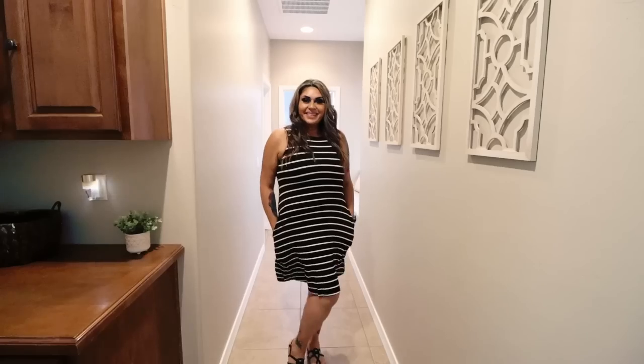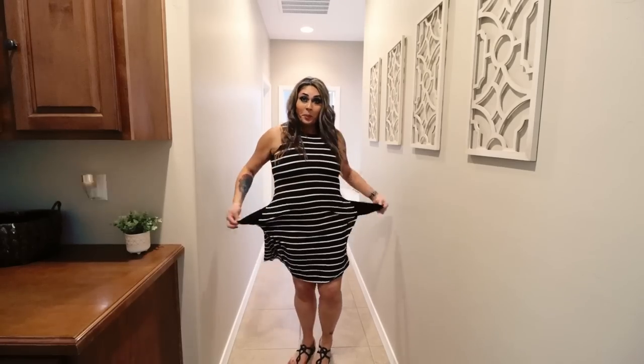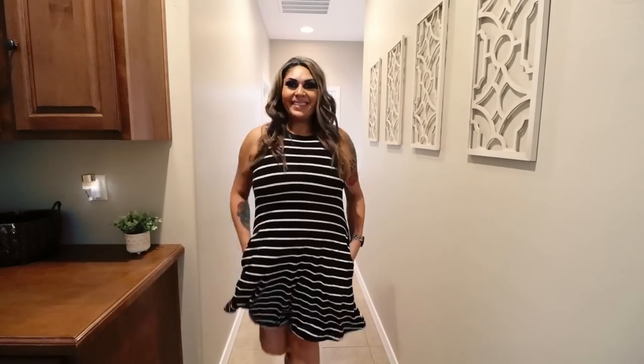It feels nice and thick and well made. I did end up picking mine up in a size medium, which is a size 8 to 10, and it's $9.98. And that is not on clearance. That is the price that these cute little tank top midi dresses are selling for. They had solids, they had stripes, they had so many different dresses, but I just fell in love with the black and white stripe, even though it's a horizontal stripe.